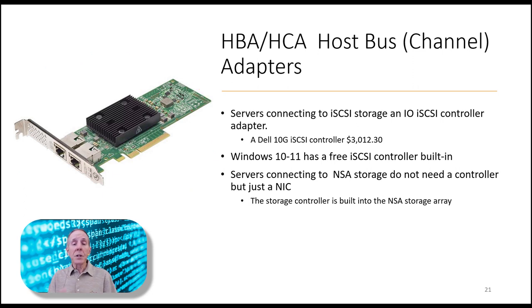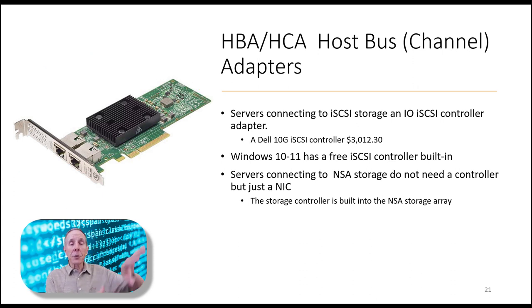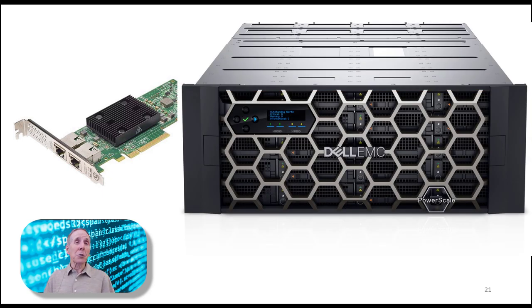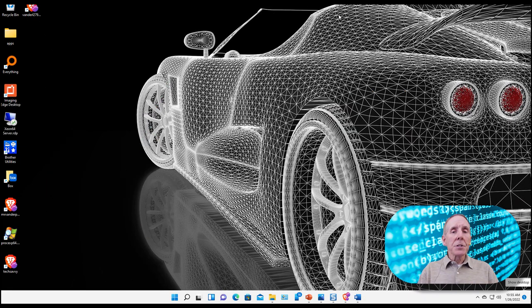Now, this is interesting. Windows 10 and 11 have a free iSCSI controller built in. It's called an initiator. Windows Server also contains this same software, but a lot of times that's going to take CPU time to do that same feature via software. So many people choose to add the hardware controller to offload their CPU, let the controller do the iSCSI work, and free up their CPU. If your server is connecting to NAS storage, network attached storage, you don't need a controller. You just need a good NIC, because the NAS device will have a storage controller built into the NAS device.